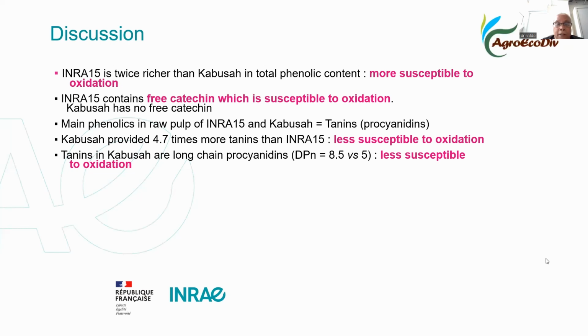Moreover, there is a difference between In Rakens and Cabeza for the composition of tannin. Cabeza has longer chain procyanidins than In Rakens, and has also five times more procyanidins than In Rakens. Those two conditions can suggest why Cabeza is less susceptible to oxidation than In Rakens. So Cabeza has longer chain procyanidin. The average degree of polymerization is 8 for Cabeza and 5 for In Rakens. And Cabeza has also more tannin than In Rakens. It is known that tannin can inhibit polyphenol oxidase activity.